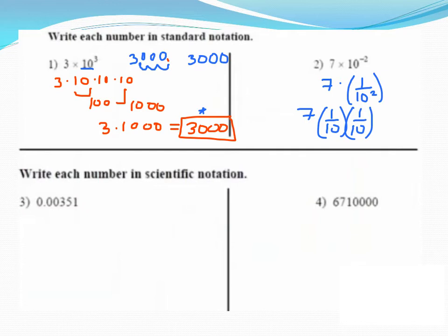Now I know we're not the best with fractions, but all you got to do is multiply across. 7 times 1 times 1, that's 7. Okay? 1 times 10 times 10, that's going to be 100. So you get 7 over 100. Now if you punch that into your calculator, 7 divided by 100 is 0.07.